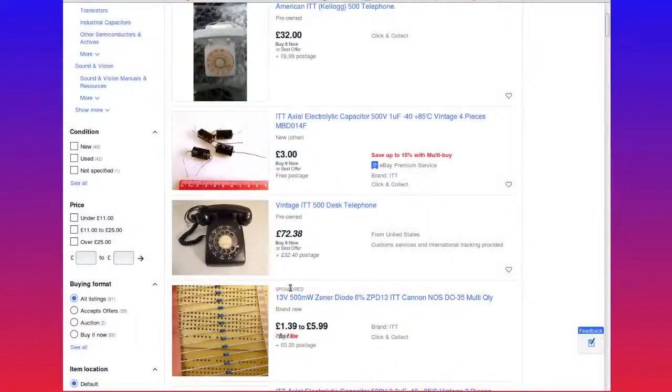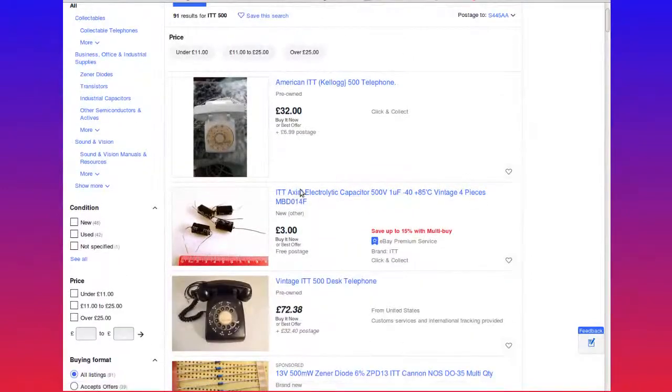I'm just having a look, see if I can find it. American ITT Kellogg, is that it? Is that the one we've done? Is that the one that you've spotted? That's on there now. Let me see if I can get the desktop back. One at the top of that screen there. Is that what you spotted there?